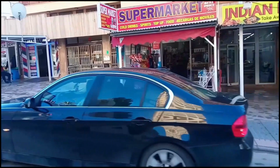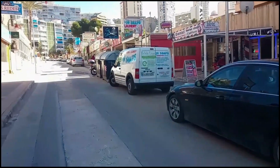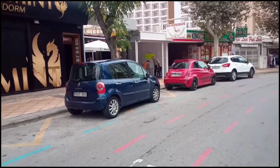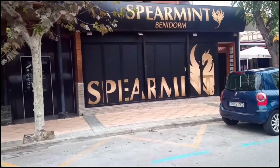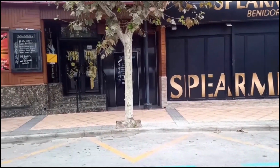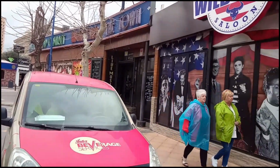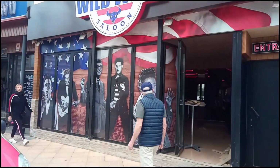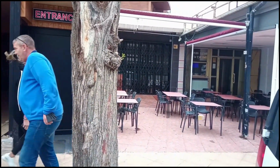Moving to the new town, here we see what many of you will remember as Idol's Bar, which was taken over and then opened as a private gentleman's club called Spearmint Benidorm. At the top end of Avenida Almeria, it promoted itself as having the best strippers and pole dancers in town, catering almost exclusively to the stag and hen party market. Now, after a refit, the new business is choosing to keep its clothes on and is reopening on March the 31st as the American Wild West Saloon, showcasing the best country and western and rock and roll acts to be found here in Benidorm.